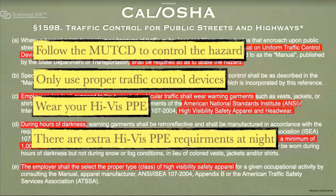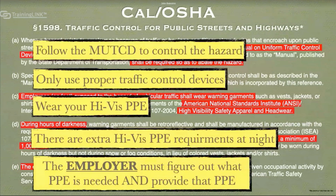The yellow t-shirt. An employer shall select the proper type and class of high visibility apparel. In a nutshell, the employer, your company you work for, your agency, the city of Johnville, they must figure out what PPE you need, so working at night versus working at day, and they need to provide it to you.